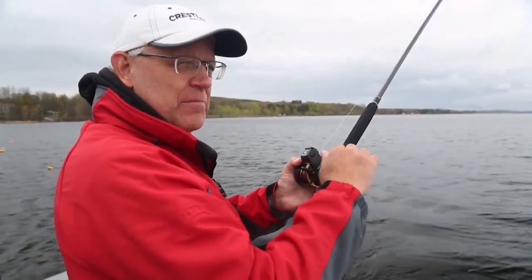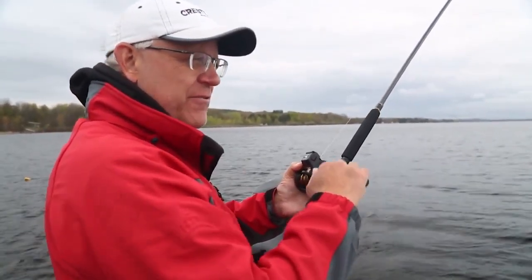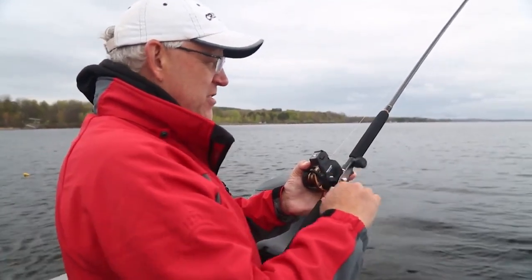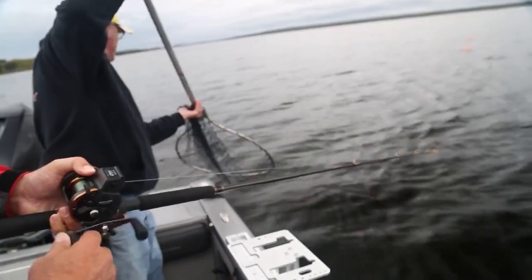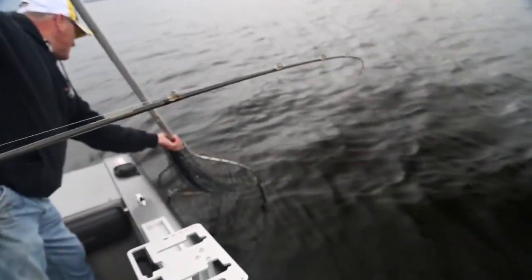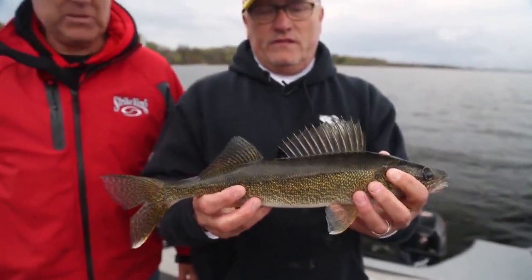but if you get in a good body of water and you get a good presentation, and once you catch a few fish, it's really just about putting your time in. Here she comes. Nice fish. Yeah. Oh, yeah. Beautiful fish. That's just a beautiful fish.